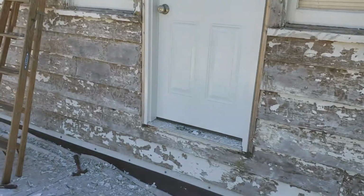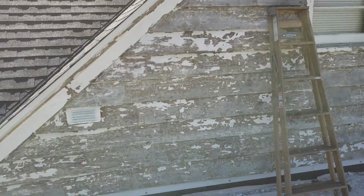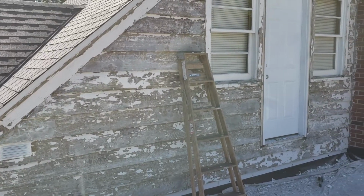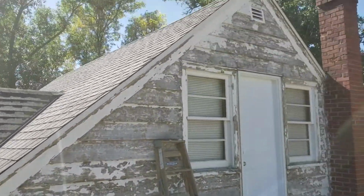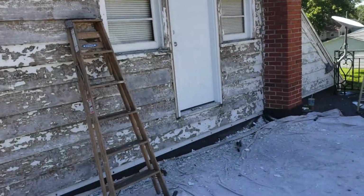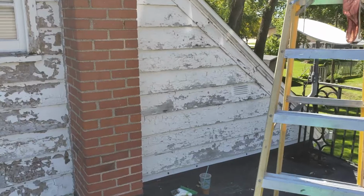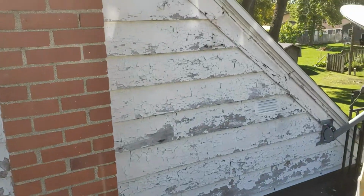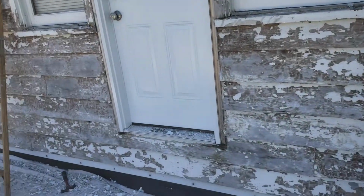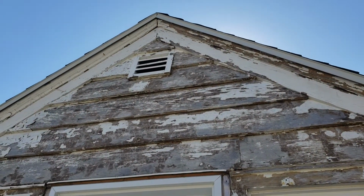So this is what I've been dealing with all morning. Been scraping all that up there. So I still got to go around the corner. I think what they might have done was they either didn't prime it or put it on wet. This is ridiculous. And this is the shade side. So I still got to get way up top.